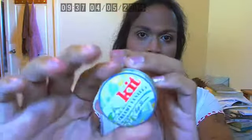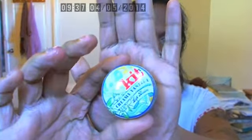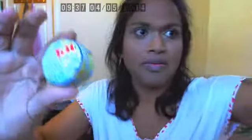This is something my sister told me to try. I've seen other people do it too. Oh, so that's good. It's vanilla, creamy vanilla, nice looking tin. How do you do this? Come on. Focus. Stupid lighting.